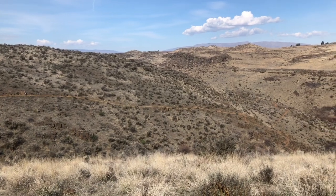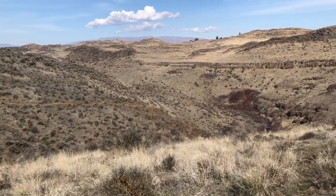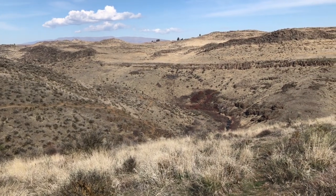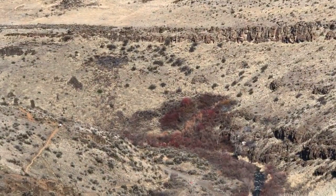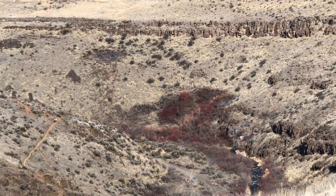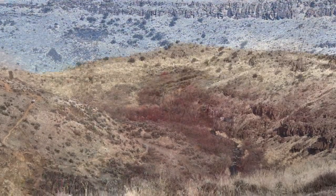Here's what we've been hiking through so far, but we're gonna go down that trail all the way down to that little clump of plants right down there. If you look, they look really close together and they are a different color and they look like a different type of plant. We're gonna go check out that ecosystem.